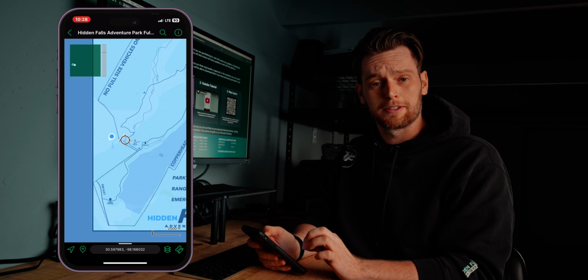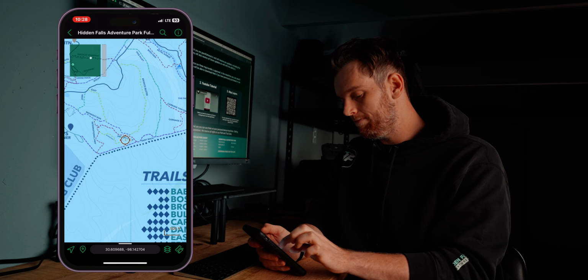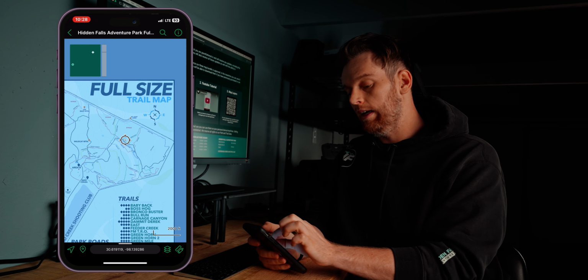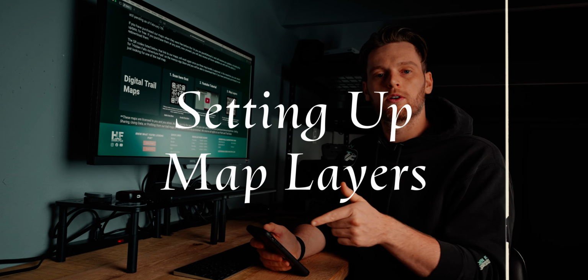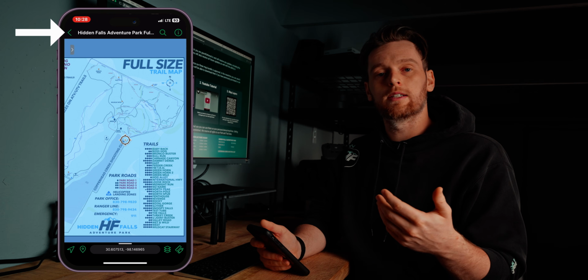I'm inside a building, so it's kind of shooting my location all around. But this is every single trail map, every single trail. And if this is all you want to do, that's all you have to do. I'm going to go further into how to get layers that you have the ability to search.